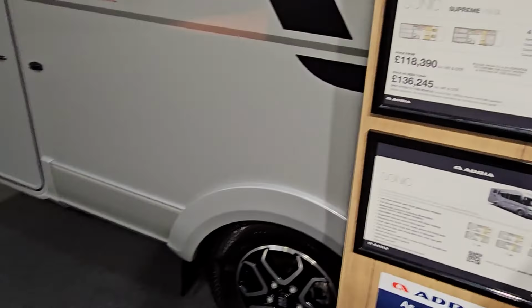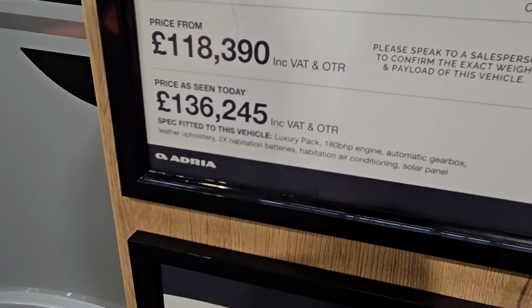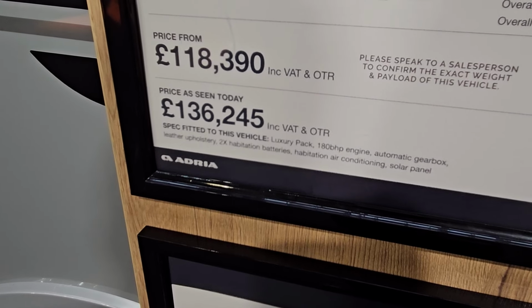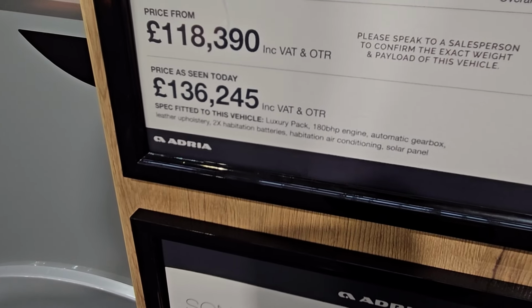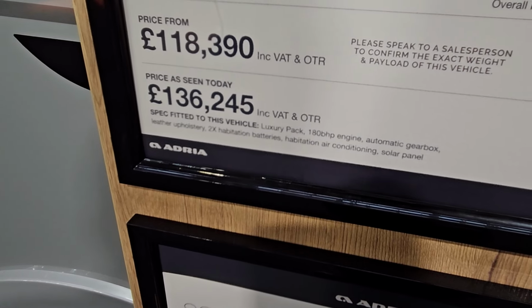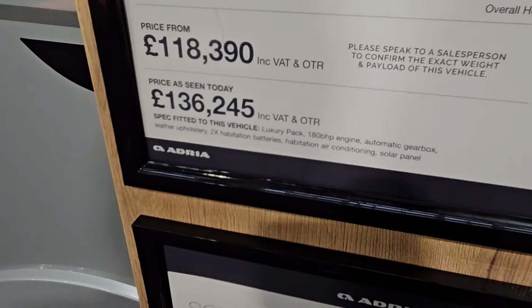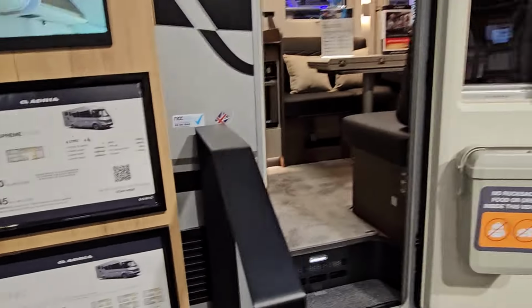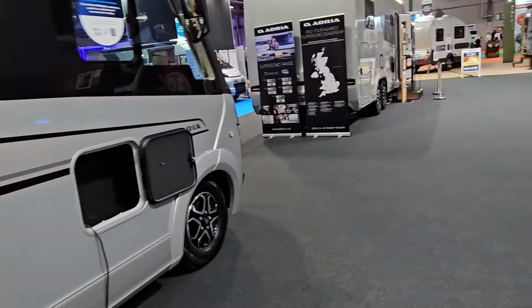Now, we've got these on very special offers. So this one here, 136,245. We've got one with the same spec, bar the air conditioning, which we could fit, which we've discounted to 119,995, which is saving 16 and a bit £1,000 over this one. So even if we fit your habitation aircon, it's saving you £14,000, and it's basically the same van as that. So do speak to us about what we have.